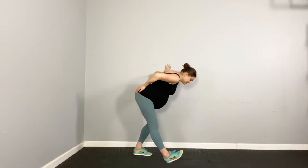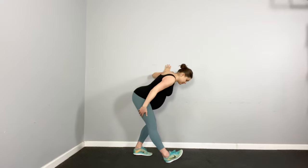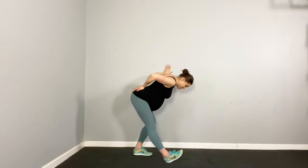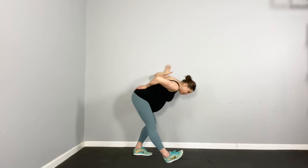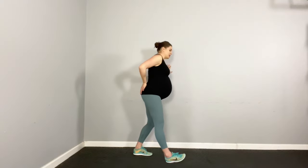Inhale, exhale. As you do this, you're gonna feel that you can release more into that hamstring. Inhale and exhale. Really stretching the back of the leg, feels so good. Hold that for a little bit longer, take a couple more breaths. And slowly come up, slowly come up. Switch to the other side.